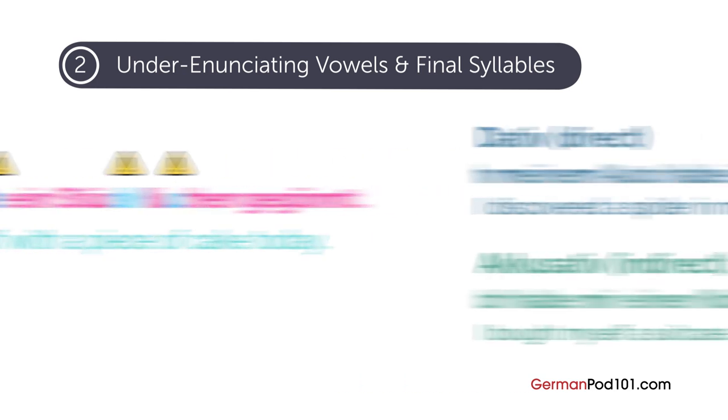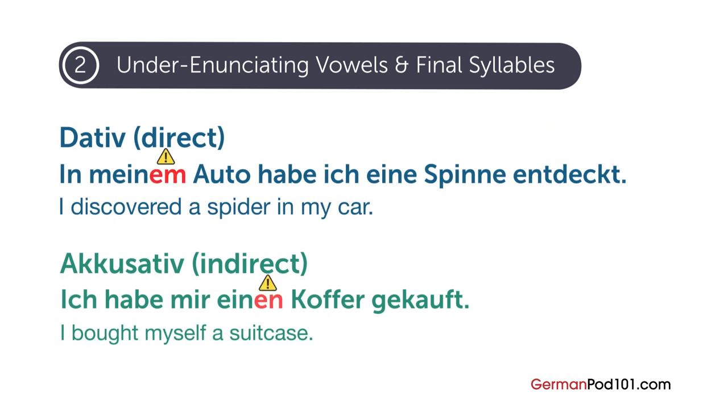The problem gets worse when an indirect or direct object is involved, as this makes it even more difficult for a listener to understand what it is exactly you're trying to say. In meinem Auto habe ich eine Spinne entdeckt. Ich habe mir einen Koffer gekauft. As you can see, both markers for the indirect and the direct object are quite similar. If you do not enunciate the endings clearly, you'll be difficult to understand.